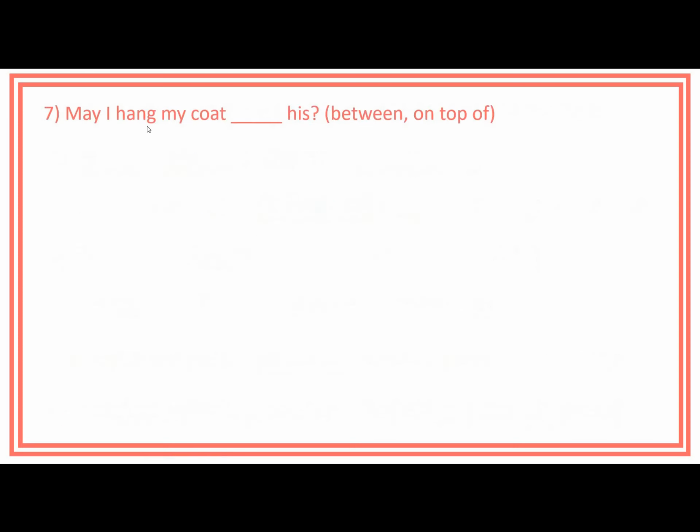Number 7. May I hang my coat blank his? So, the prepositions inside the brackets are between and on top of. Answer: may I hang my coat on his?